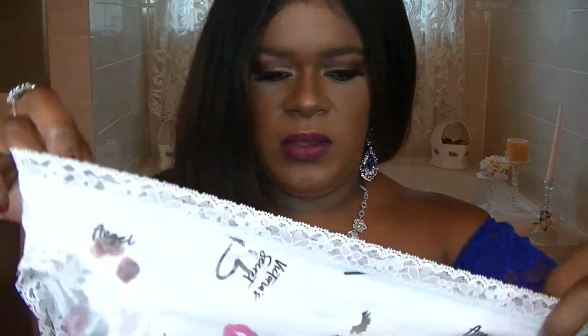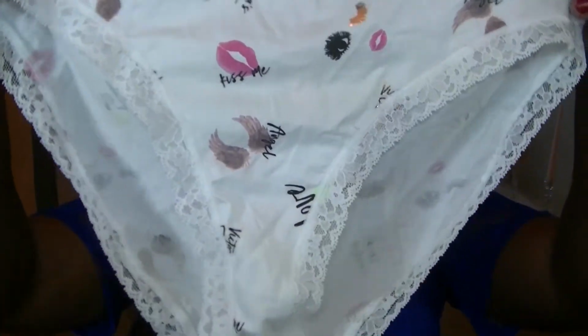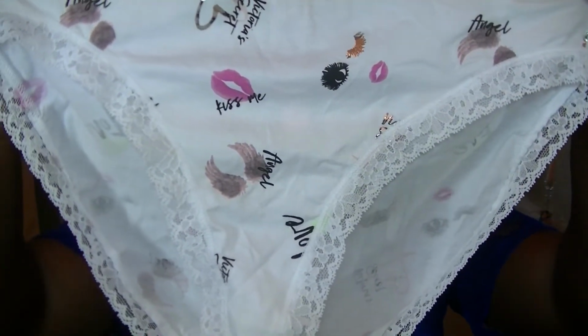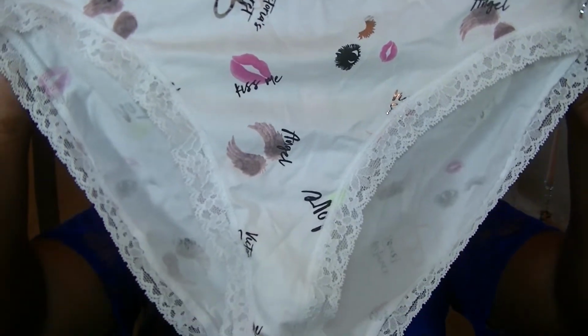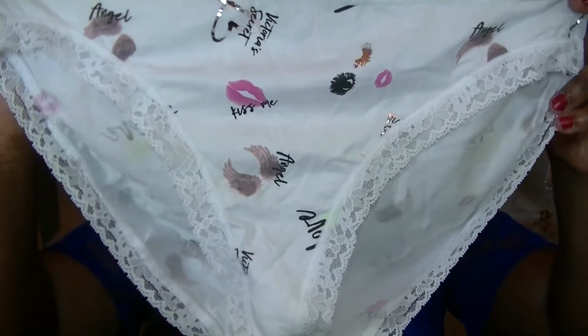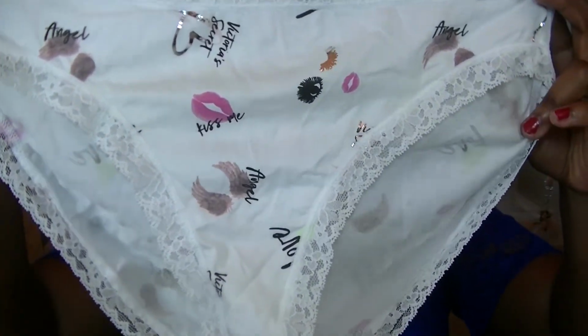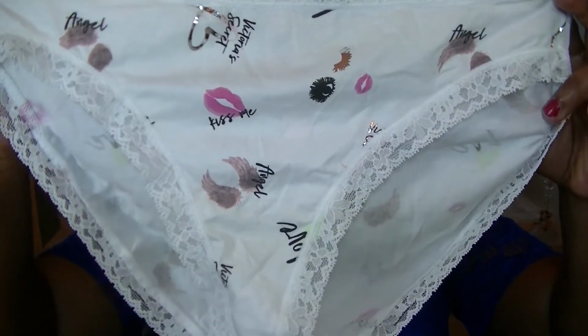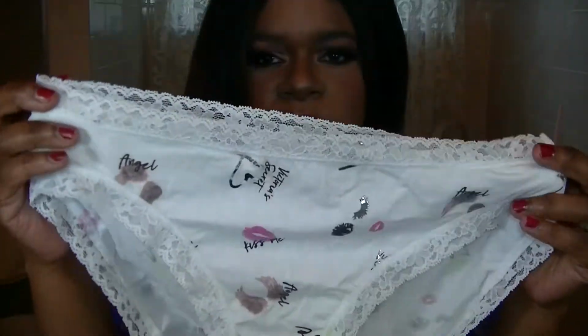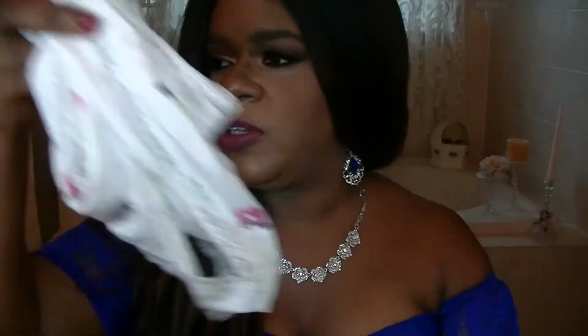The next one that I got is also a high leg brief, and this one has a really, really cute print on it. It says love, Victoria's Secret, kiss me. And it says angel. There are angel wings, lips, a face that has some lashes on it, a green heart, gold heart, peach heart, and there is some lace all around the edge. Really, really nice.